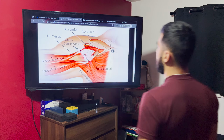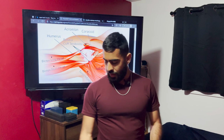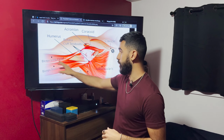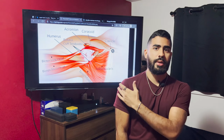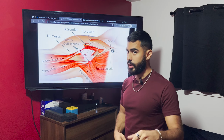Alright, so now let's pair an image with that sensation of pain you're feeling in the shoulders. Normally you're going to get that pain in the front and then the side of the shoulder due to bad posture. It's going to be mostly caused by the biceps, the long head and the short head are right here. These tendons cause pain in the front. Then you got the supraspinatus, which wraps around to the side of the shoulder. And this is the most problematic rotator cuff muscle. Just bear that in mind.